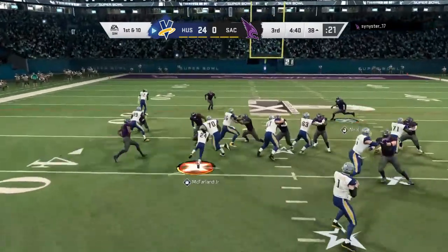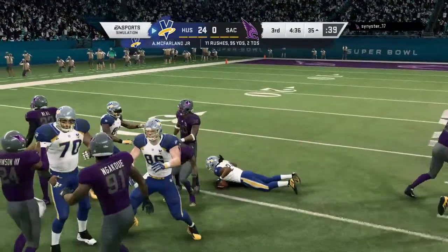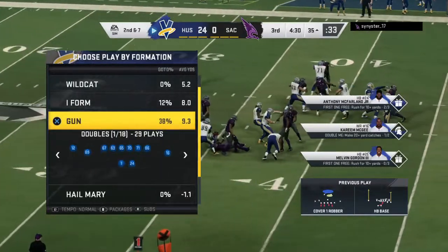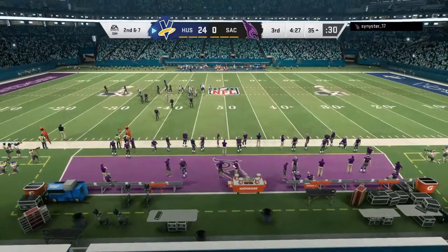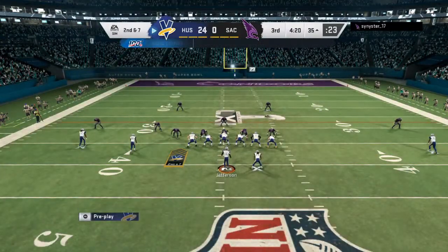Ready? They'll run it now out of the gun. 3 yards on the pickup there, and it'll be second down. Third quarter, and you've got the lead. You're not ready to go into that 4-minute offense to close the game out, but a running game can really benefit your team right now. The last run got 3. Now here's 2nd and 7.